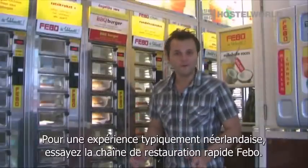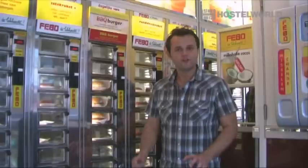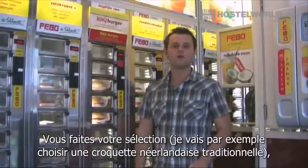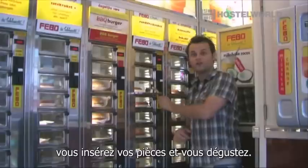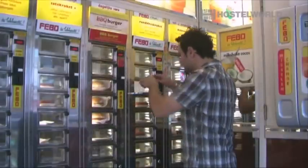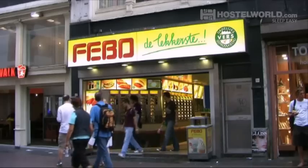But something that you will only find in the Netherlands is a chain of fast food restaurants called Febo. Now the way it works is simple. You choose what you want. In this case, I'm going to go for a traditional Dutch croquette. Then you put in your coins and enjoy. And you can find Febo restaurants all over the city.